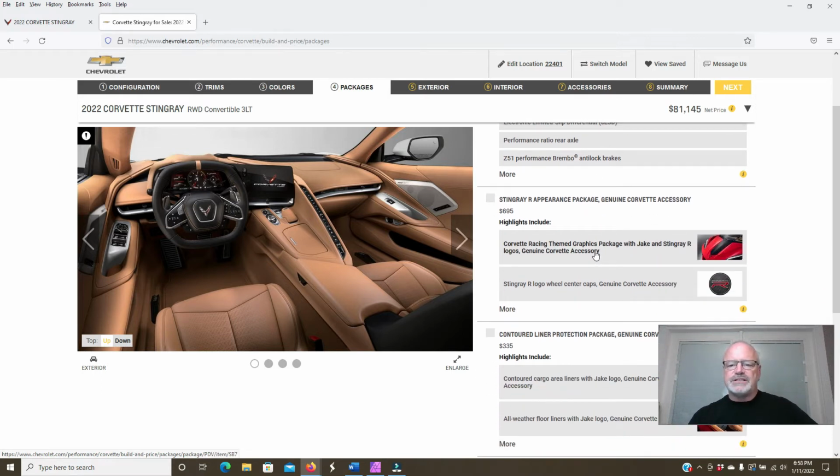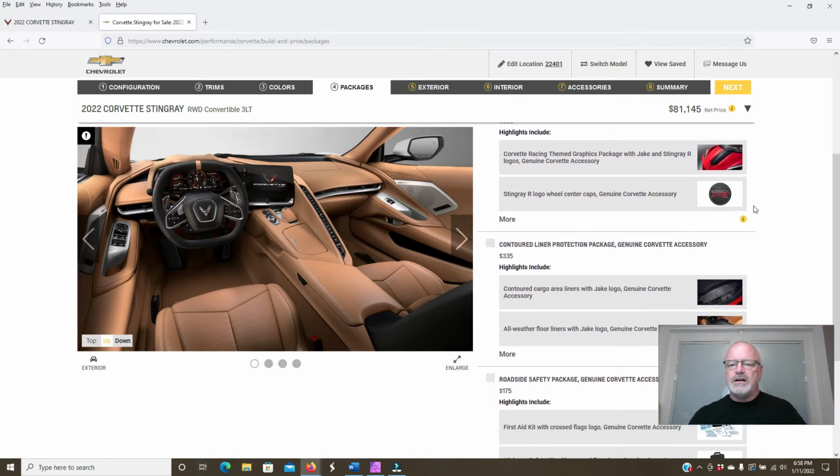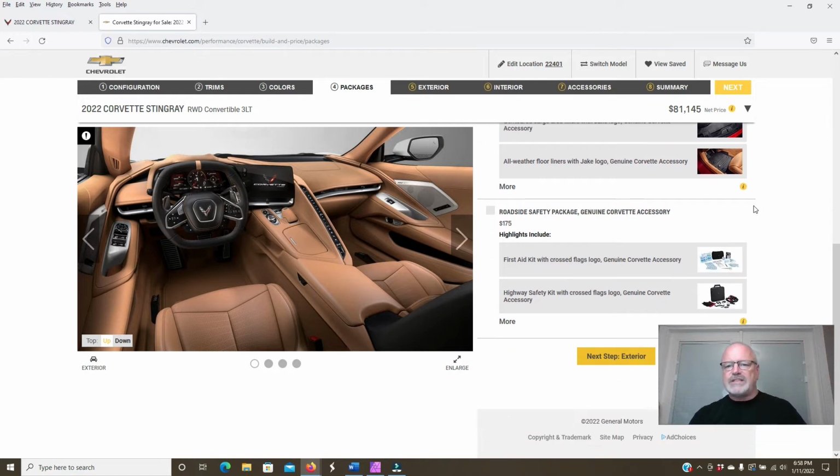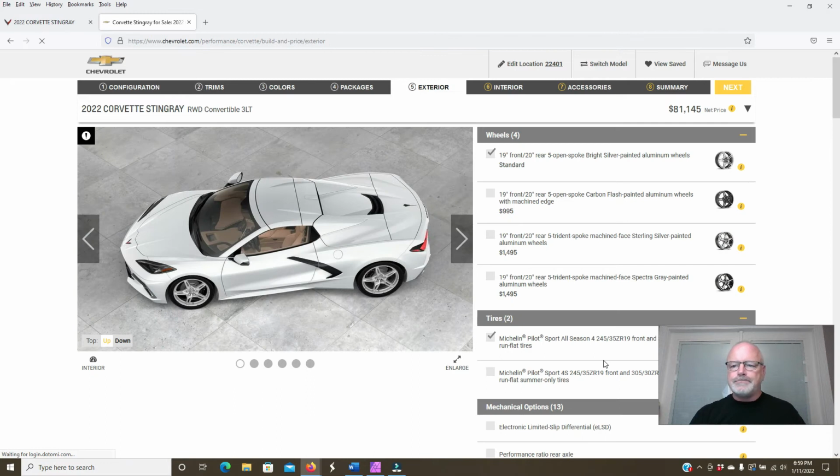And they also have some of these other packages, the Stingray R appearance. It's just some stickers and some decals that may or may not suit your taste. The contoured liner protection package for your trunk and all-weather floor mats. Again, nothing that I'm saying that I have to have. Roadside safety package, your first aid kit, that's inexpensive enough, but I'm sure that everybody already has some sort of first aid kit that they have with them. So let's go on to the exterior.